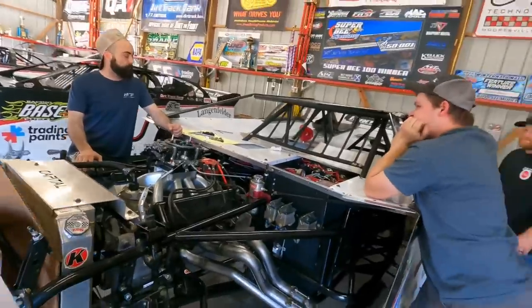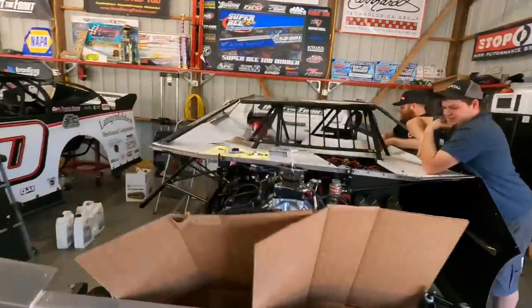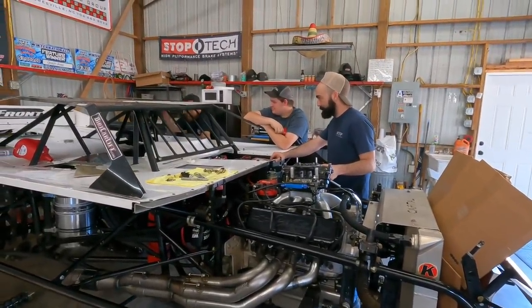All right, all I'm doing is holding the camera and watching for leaks. Dozer, you got the switch and you're watching for oil pressure. Yeah. Okay. Ready? Hold on. We gonna be pumping a few times? Just hold on. It's got some fuel in. Let's see what it does right here. I'm scared.